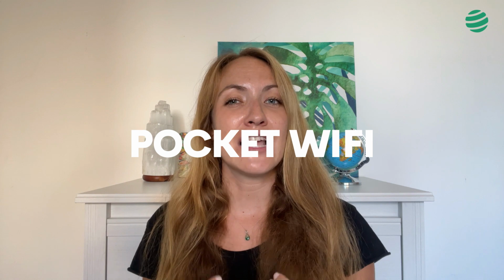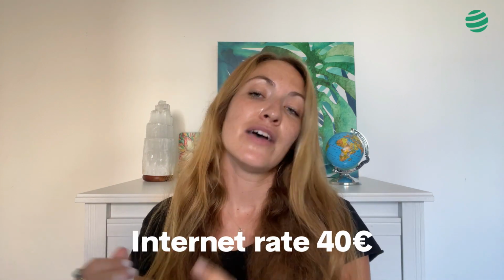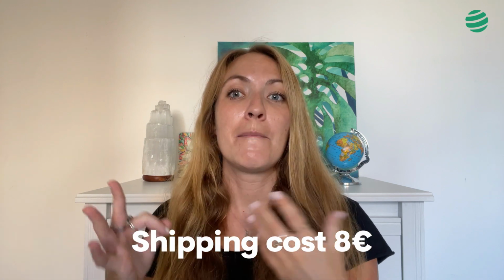Pocket Wi-Fi is the second most expensive option because you have to pay for the internet rate, rent the equipment, pay insurance and shipping costs, plus it's a more uncomfortable option in terms of portability and its battery is usually limited to a maximum of 6 hours. It is a minimum of 60 euros per week plus shipping and insurance. They are usually long-term contracts, but it's an option that allows you to share the internet.